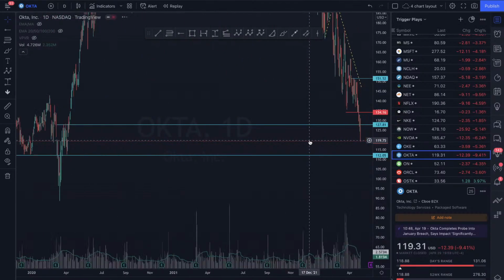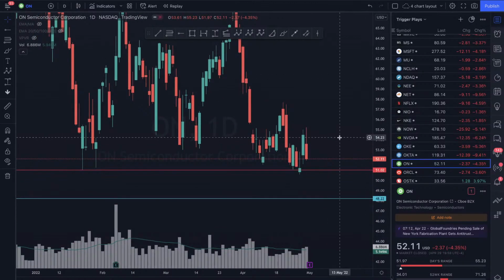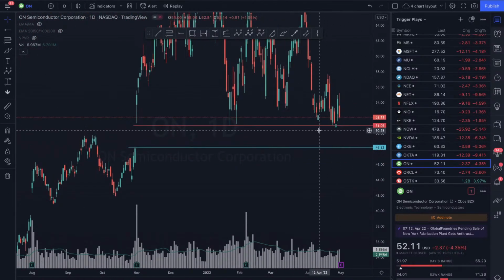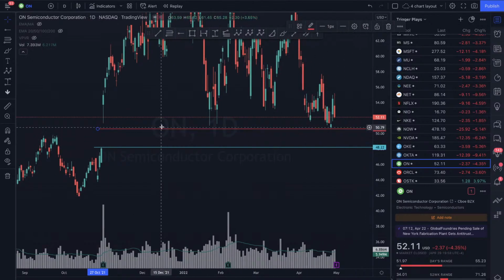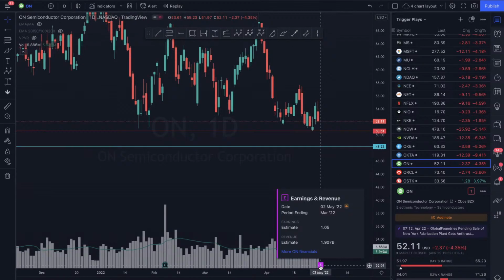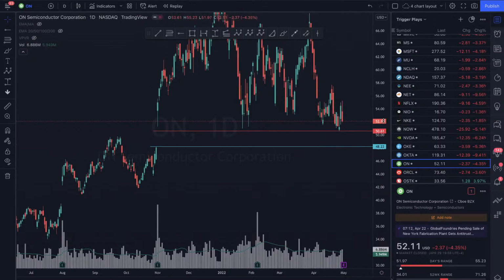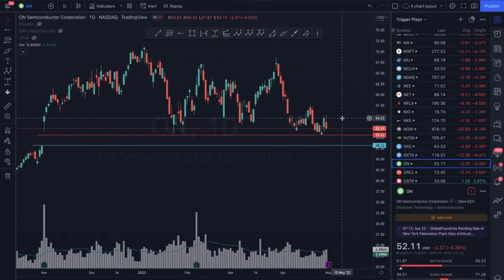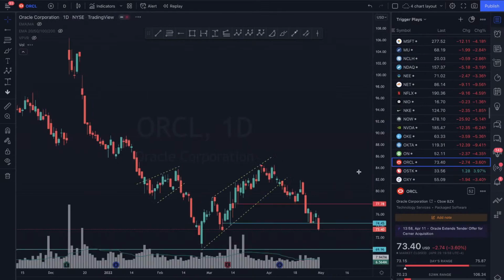Okta, this one the easy one. Oh, no, not this one. Okay, I'm gonna show you which one. Oh, it was OSTK. Okay, guys, this is a semiconductor name. Keep an eye on this name, guys. It has this huge gap to fill. I think it's gonna fill this gap. Earnings, guys. I think this is gonna gap up on earnings. If it gaps up on earnings, I think I can assure that this thing will gap up and fade. So keep an eye on this one.